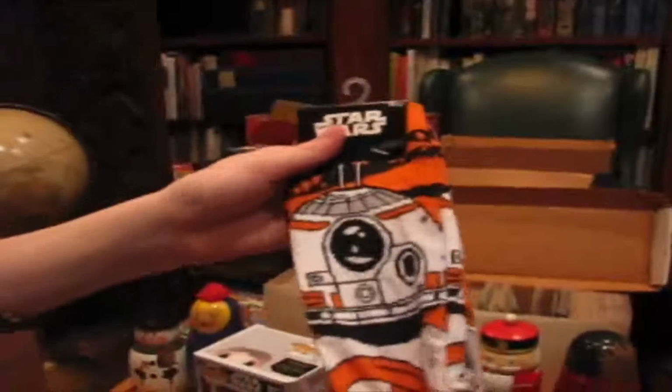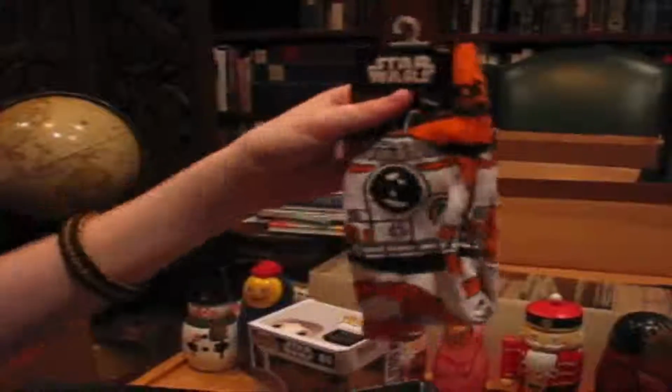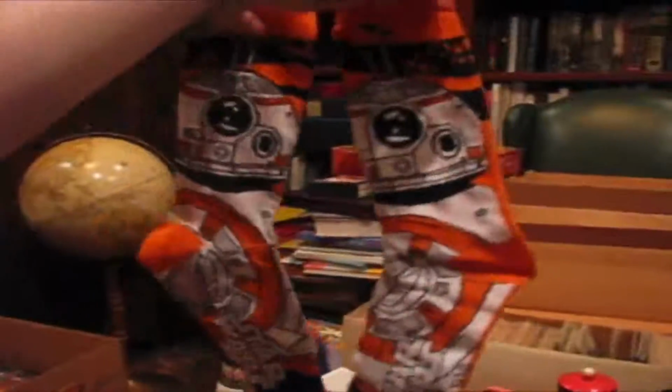Oh my goodness. BB-8 socks? Oh, and the long socks? Oh my goodness, because I don't wear short socks, guys. I'm just gonna rip the packaging off that right now. Oh my goodness. Oh my goodness, those are so cute. Okay, I'm very excited. Definitely enjoying this crate.